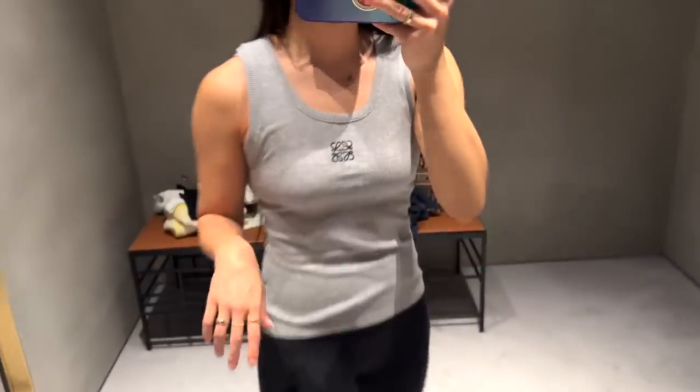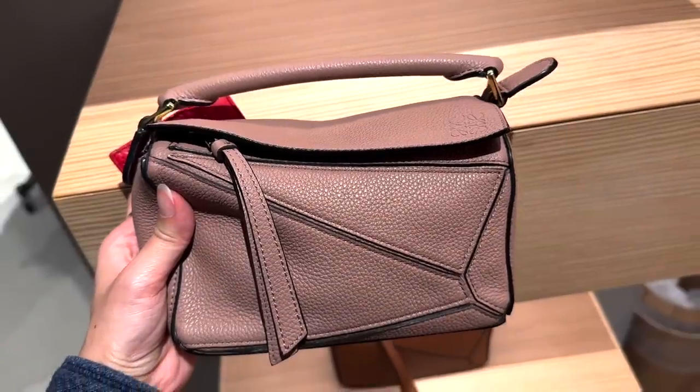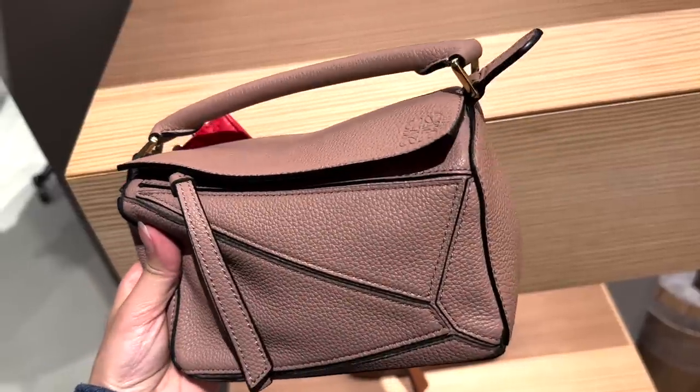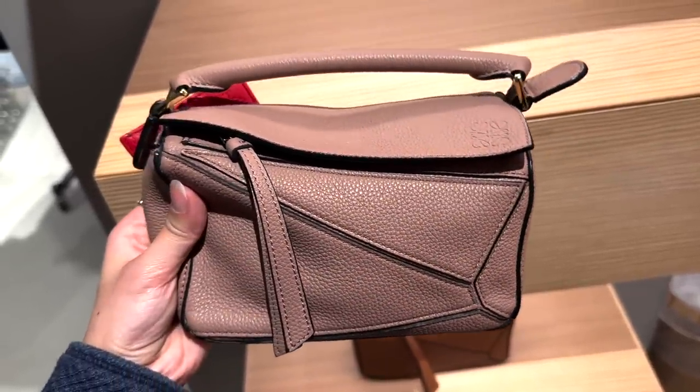How many of you guys own these tank tops, and how many of you guys want it? I'm happy that I didn't like it, because then I saved money. Also, my SA told me that Jonathan Anderson plans to discontinue this regular puzzle and only have the puzzle edge bags. So if you guys really have been wanting to buy this puzzle bag, I definitely recommend getting it now.